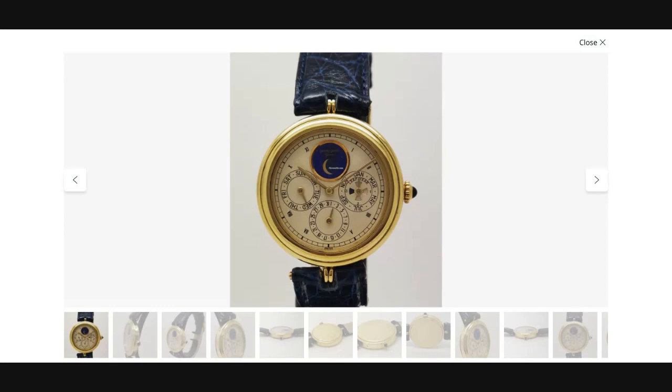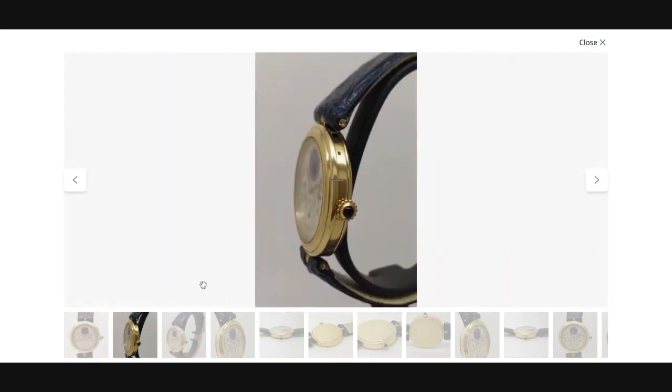textured leather strap plays with the background, the night sky of the moon phase, and the sapphire cabochon is just amazing. Look at that beaded grip for the crown as well. I think is just stunning.